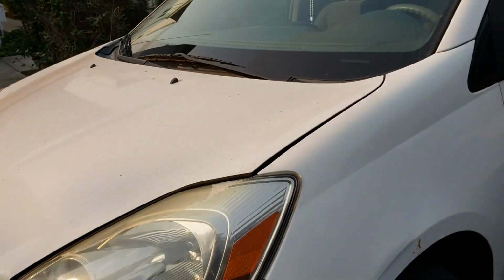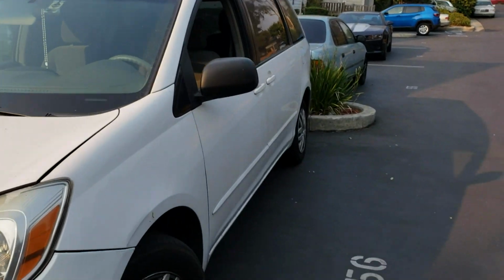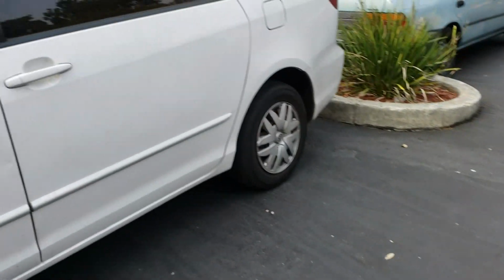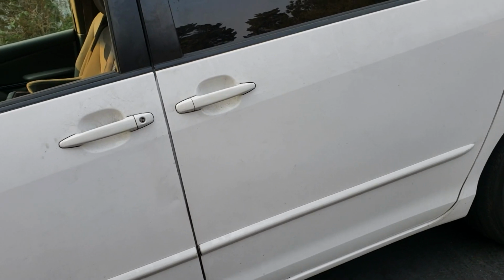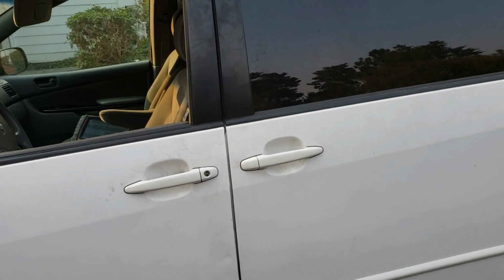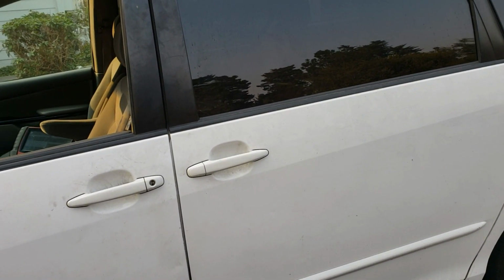We have here a 2007 Toyota Sienna van, and the customer says there is a lack of power, only under load when going up hills or things like that. So we're going to scan it and find out what's wrong with it and go through the process of diagnostic.